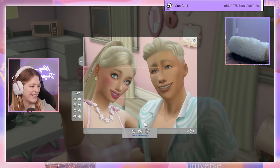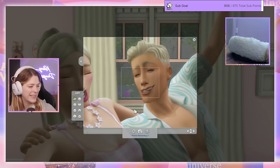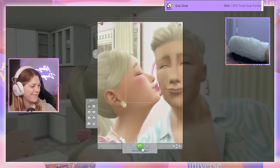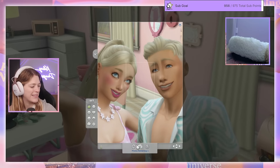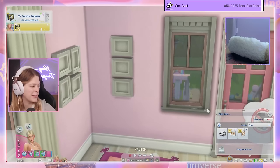Oh my gosh, how cute are these two? Let's take another pose. Oh my gosh, silly Barbie and Ken. Another one. No, I don't like that one. Maybe a cute one. Not that one. The cheek kiss is always one of my favorites. I love that it's mostly Barbie in that photo. That's perfect. I guess this one's good too. Barbie and Ken, right after she confessed her love to him and they became boyfriend and girlfriend.